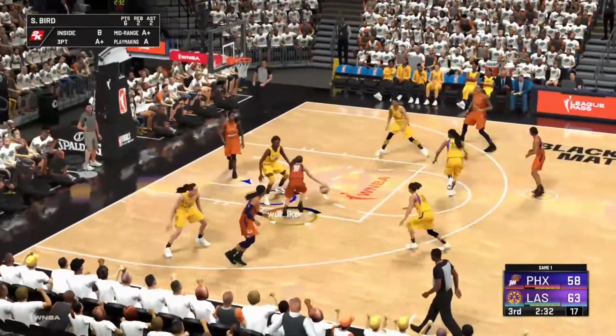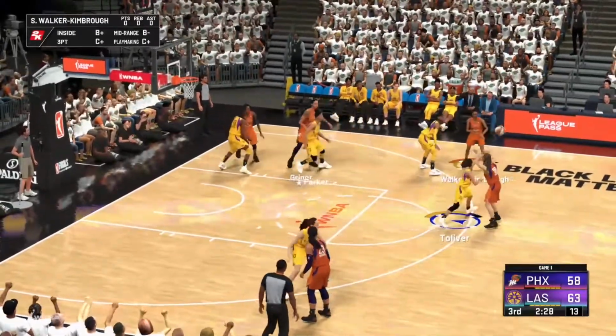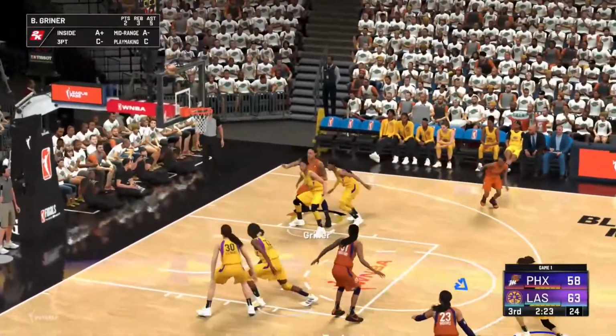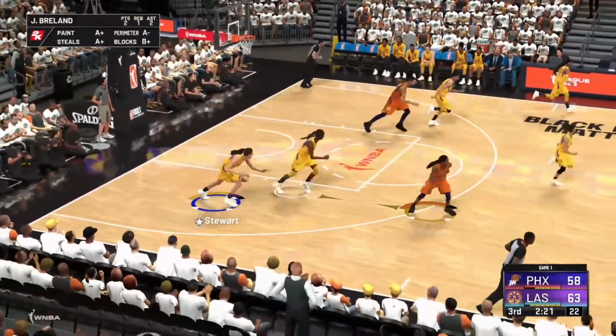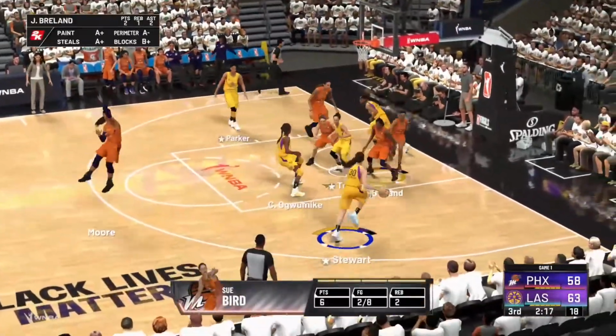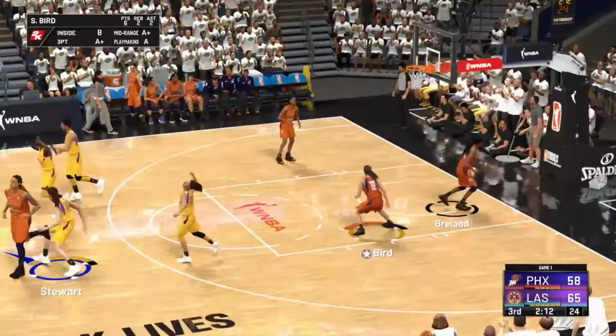Bird outside. Pass to Breland. Reiner. Walker Kimbrough. Guarded by Augustus. From deep to Bird. And again, Phoenix no good. There's no way around it. It's been a difficult game for her offensively, and it has cost her team. Chalk up 2 right there.